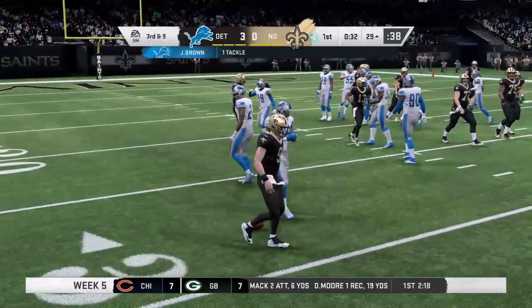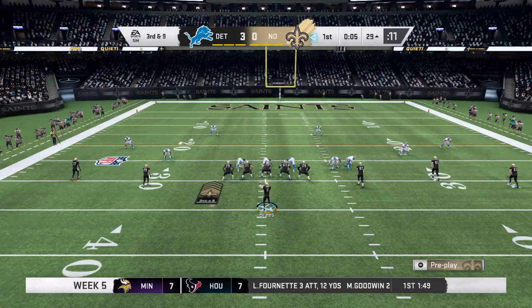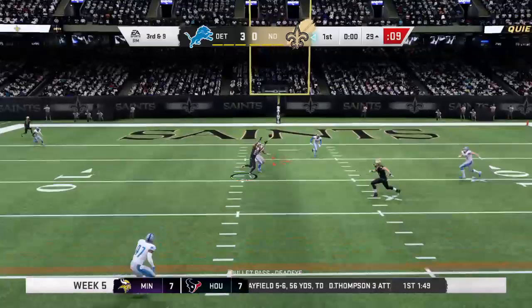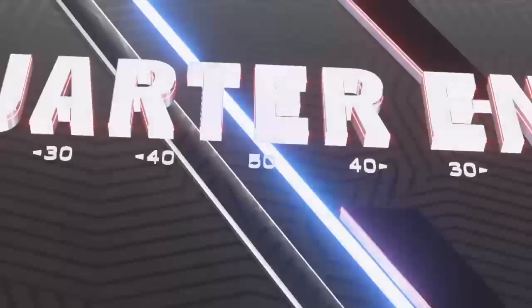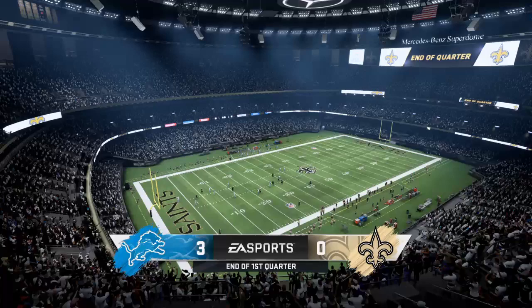Wow. That ball gets knocked free, but a teammate comes along and scoops it up. It's almost like baseball. Guys at bat, people are on base in scoring position. One guy doesn't get them home. The next guy comes through and picks him up. And avoids the turnover. 3-0 after 1 on EA Sports. Ready for the second quarter from New Orleans.